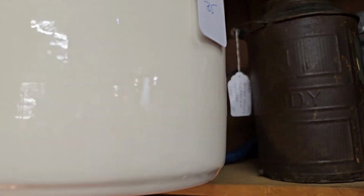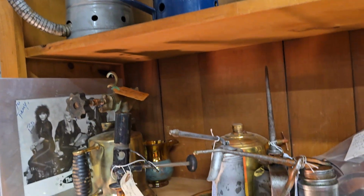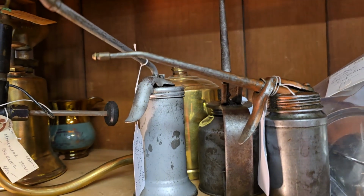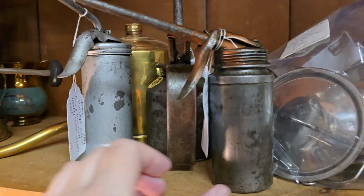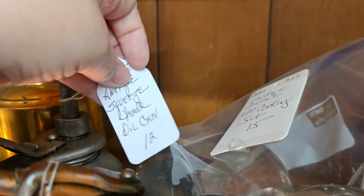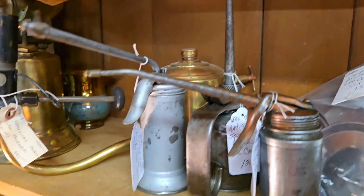$24 on that one. There's some more oilers here. 10 becomes 8. So it looks like this one's 8. This one looks to be 8. This larger one is $9.60.